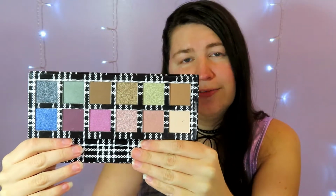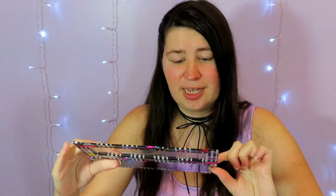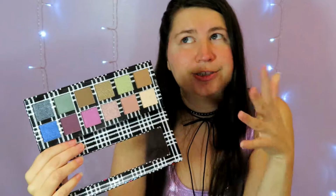So you do get 12 eyeshadows, and honestly, that's a pretty good pan size, I have to say. That looks pretty decent. So it looks like you get 4 mattes and 3 satin kind of ones, and then 5 glitter metallic ones. So I have to be honest, I'm not super excited about this eyeshadow palette. Like the color story just isn't really doing it for me. It's kind of like a bizarre color story.